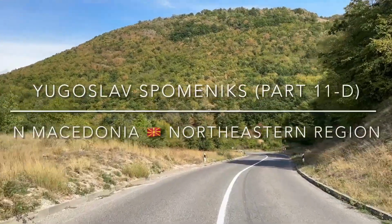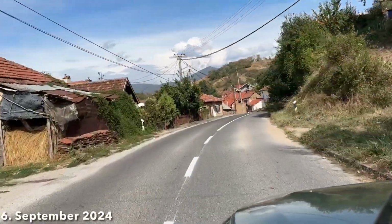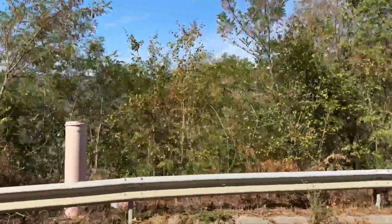So this is the fourth part, the final part of my Eastern North Macedonia road trip series. Leaving the Eastern region now, heading into the Northeastern region, where I don't think I'm going to find too many Spomeniks, to be honest. I'm going to do my best.